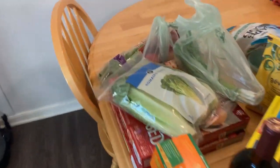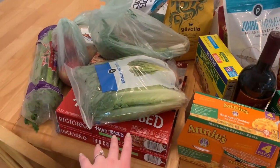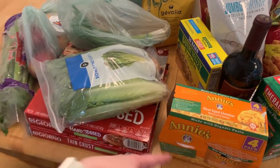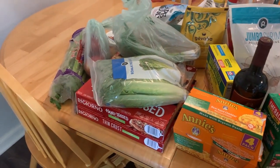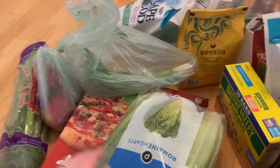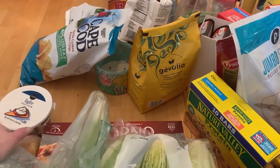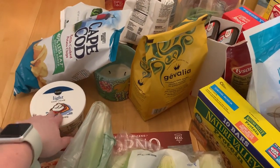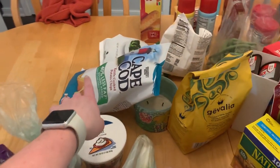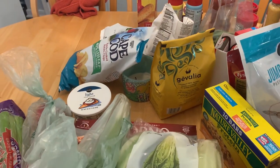So I'm gonna start over here. I grabbed a couple of frozen pizzas. I always like to have a couple of those in the freezer, in case Jack or I work late or something and we just need something quick to eat for dinner. Romaine lettuce so we can make salads. I have celery, apples, some green onions for a recipe. We are out of sour cream, so I got some sour cream. I got these chips here for Jack. They're potato chips, salt and vinegar.